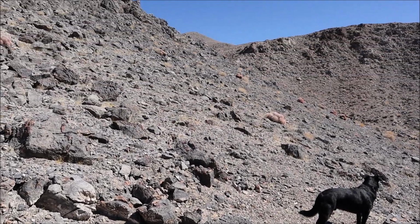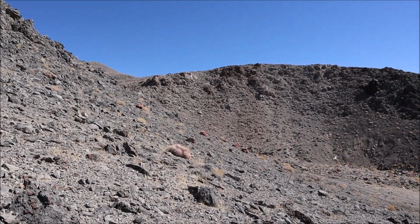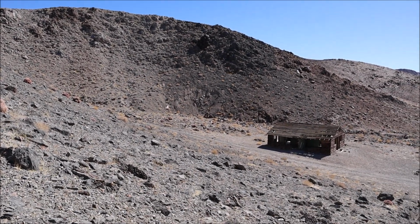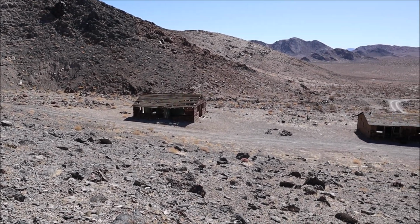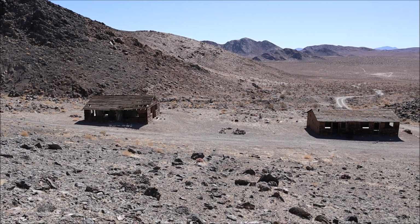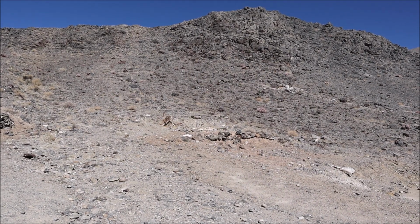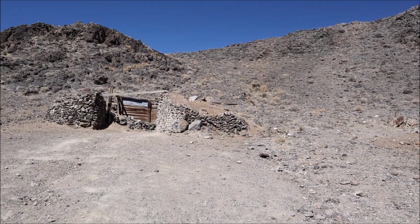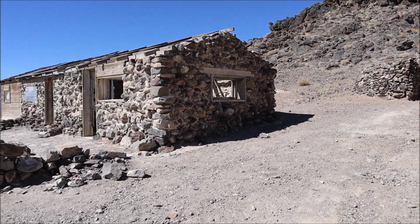It's kind of uneventful, nothing's up here. Maybe they had the same idea as us, it might be a mine. Nevertheless, there's nothing. Looking back at those two houses with a great view. Looking back at what we just looked at. That's the pantry. And now, let's check this cabin out.